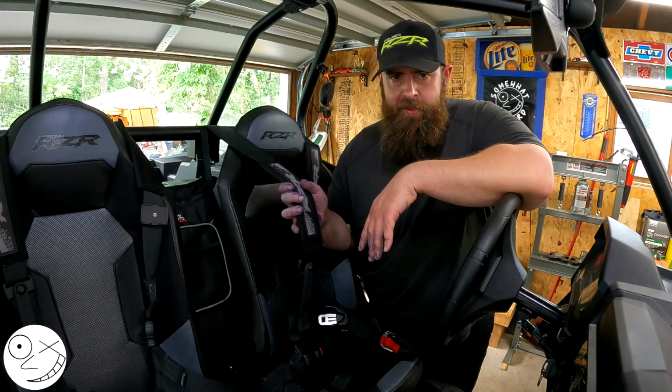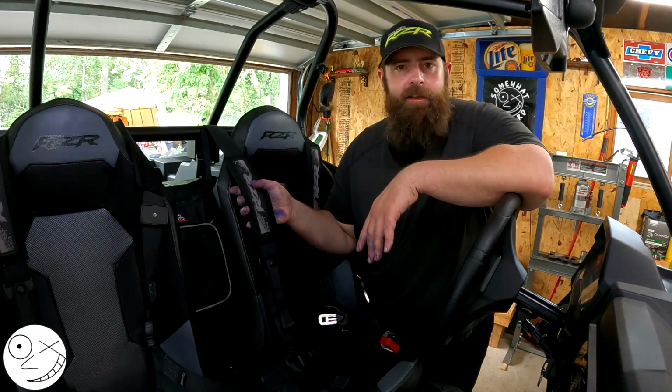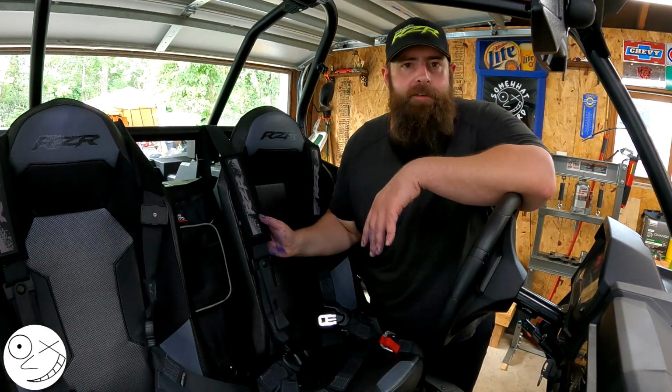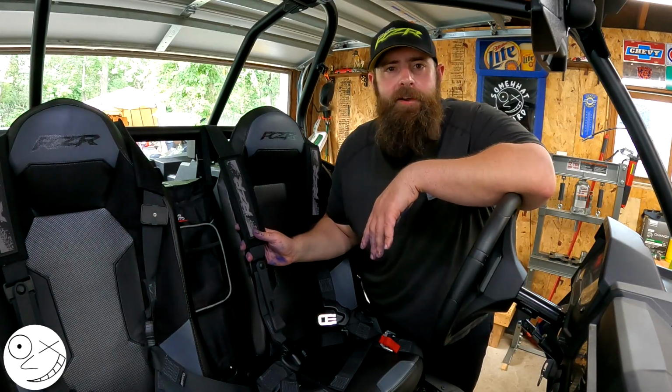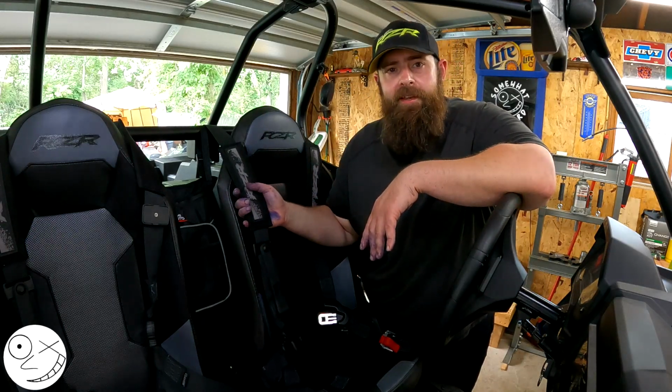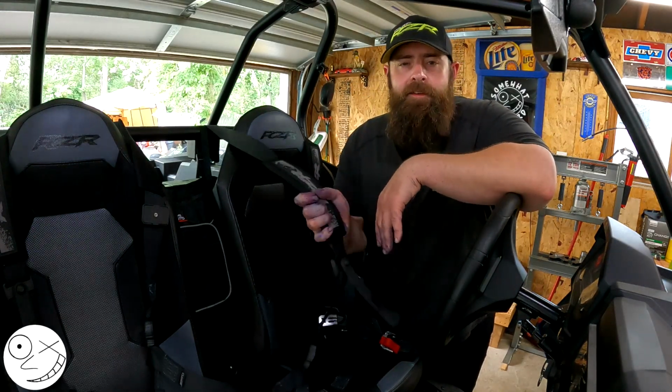Because you can see, you can lean forward and kind of look to see where your front end is. You can kind of better aim your driver side tire, but then if you get into some stuff, it locks.